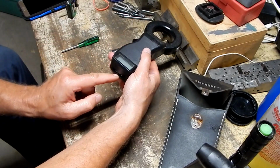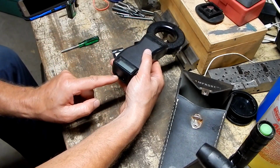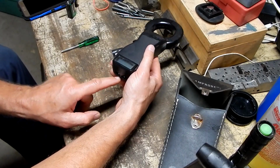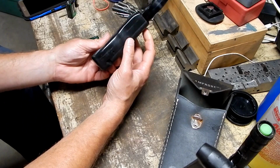Turns out this is not for direct current reading in a circuit. This actually has a built-in voltmeter, so you can actually hook up leads to here and have an AC voltmeter handy.